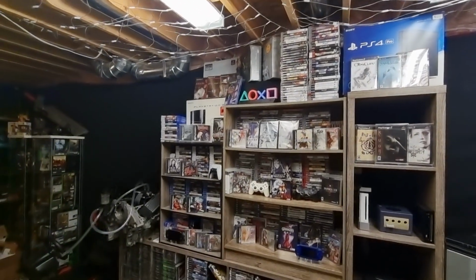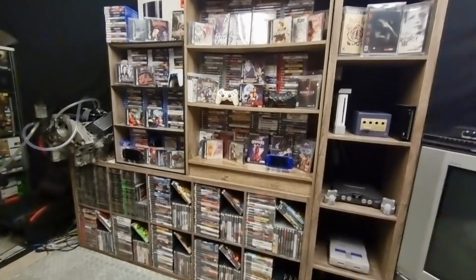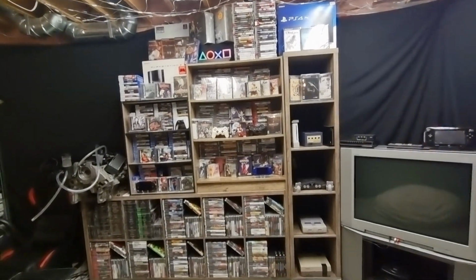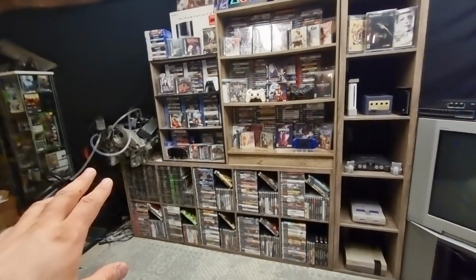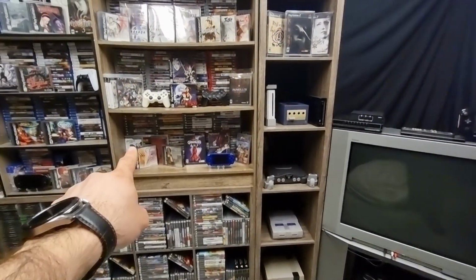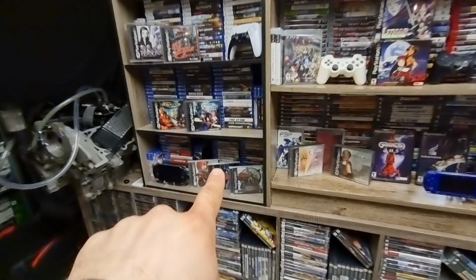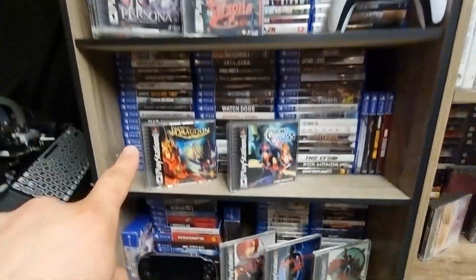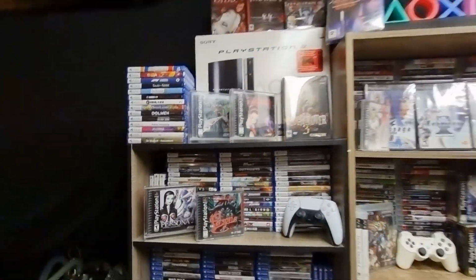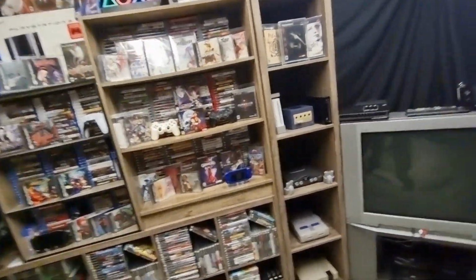Over here is the PlayStation section. I'm glossing over a lot of stuff just because I'm assuming that most of you have seen the original video from like February. But if you haven't, this is my PlayStation collection. So PS1, PS2, this is PSP, that's all PSP, this is all PS3, and up there is PS Vita. Over here's PS4, which goes up into here, and up here's PS5, which goes behind there and up here. And then all my particular games, like ones that I like or want to put on display.